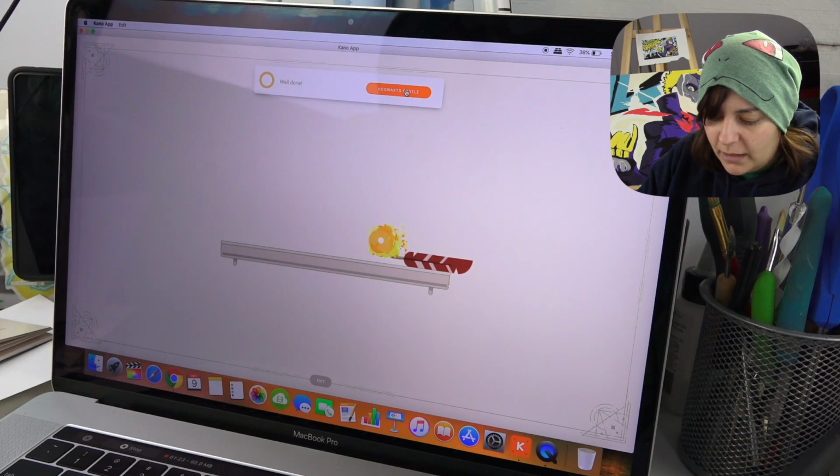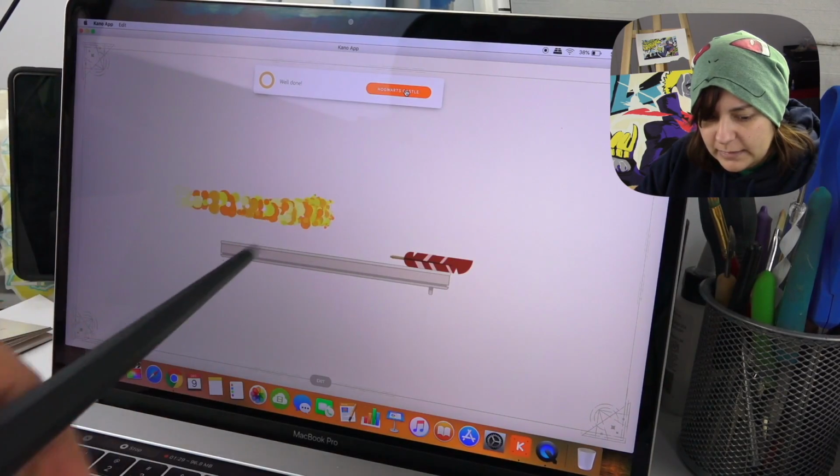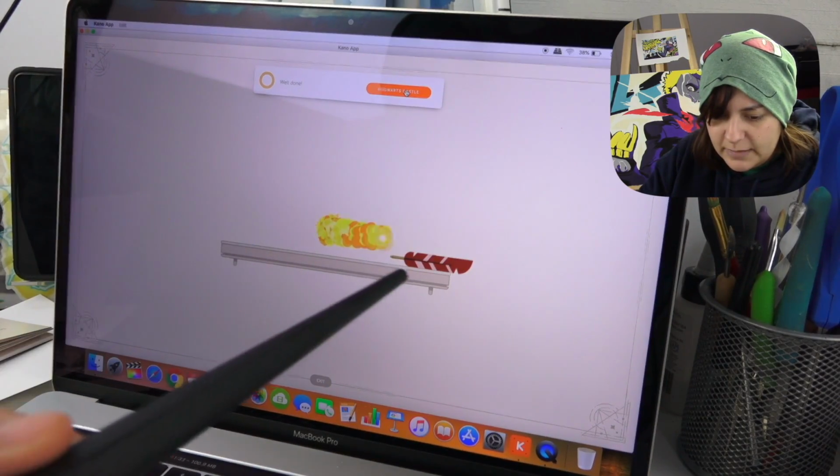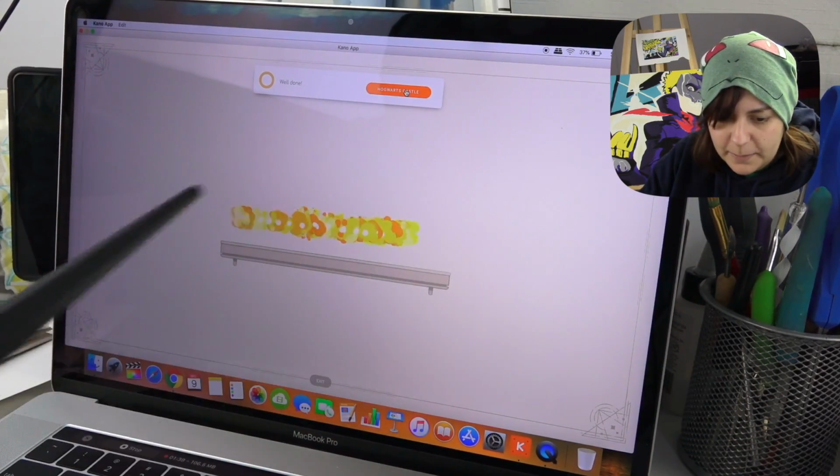See, I'm already off the screen. So you can see my wand over here is off the screen, but my little pointer. So let's center it again. Let's move them off. So there's a lot of recentering that you have to do by pressing the button. Other than that, so far I'm having fun.